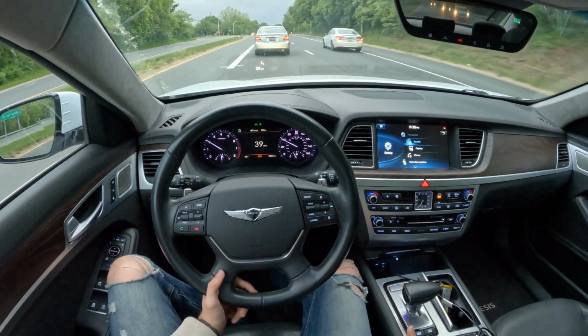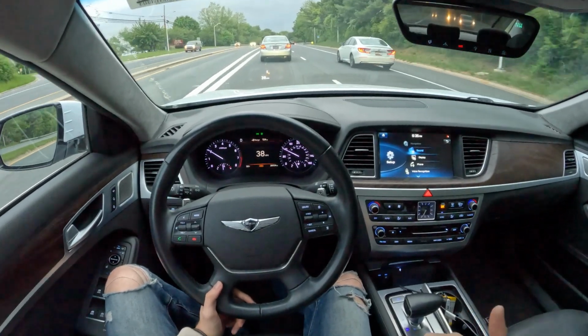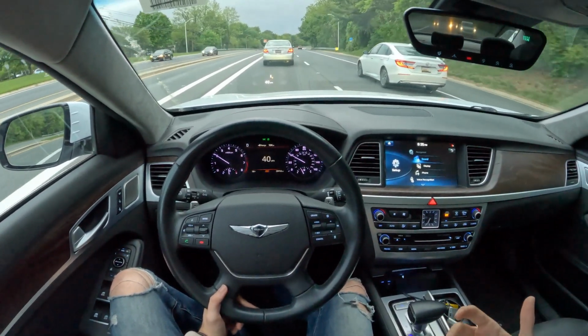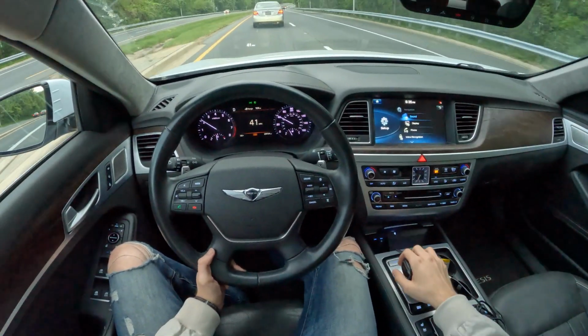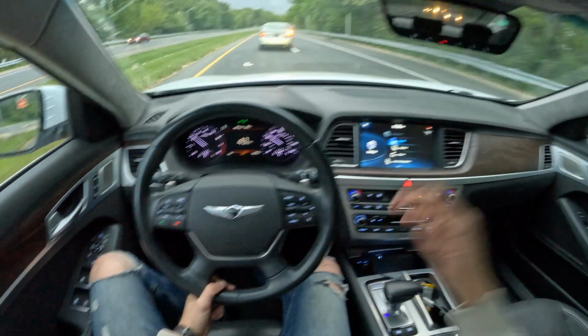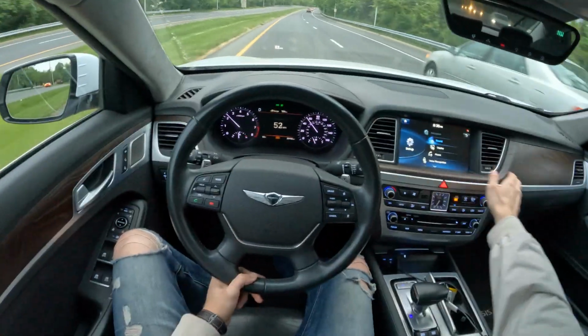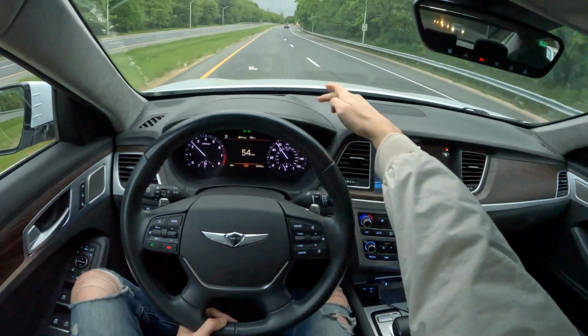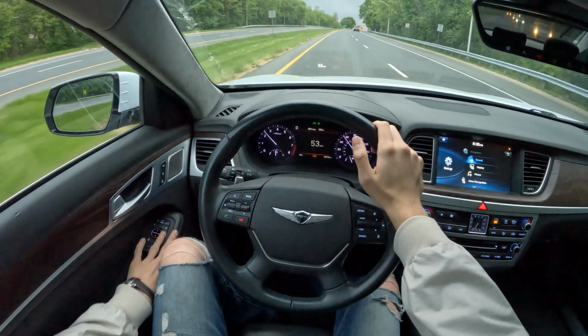The seats are comfortable. They're very supportive. I can easily see myself sitting in these seats for 12-13 hours on a drive to Florida per se. I would have no issue doing that. There's lots of legroom, plenty of headroom. The interior is very welcoming, so all the materials that you see here, they are soft touch, they're quilted. Everywhere it's nice, smooth, comfortable.